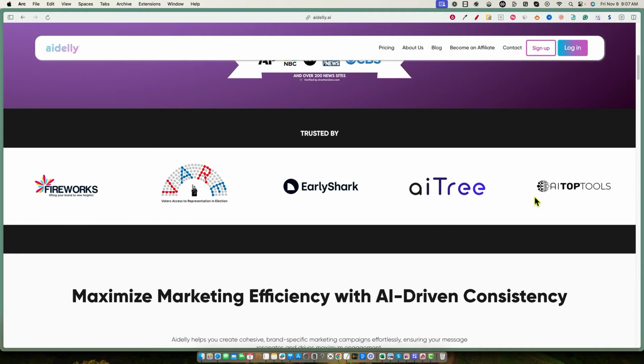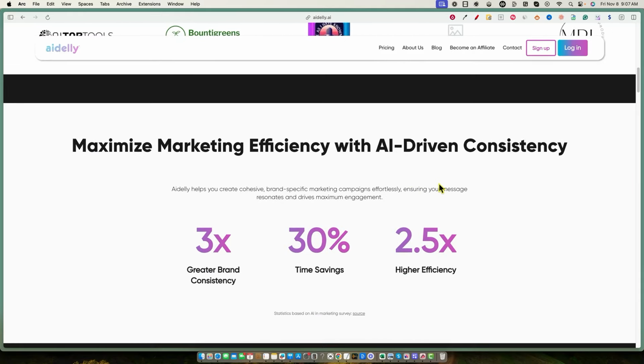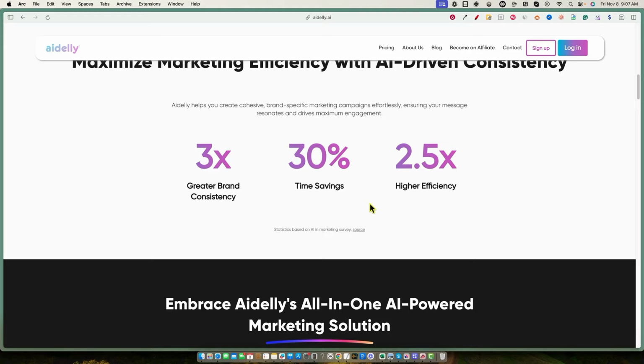They do have some brands that they have worked with so far. And this looks like it's an AI writer that is specifically focusing on your brand marketing. So if you want to have an AI that's focused on your brand tone and language and values, and you want to create marketing materials, this might be the tool to look at.